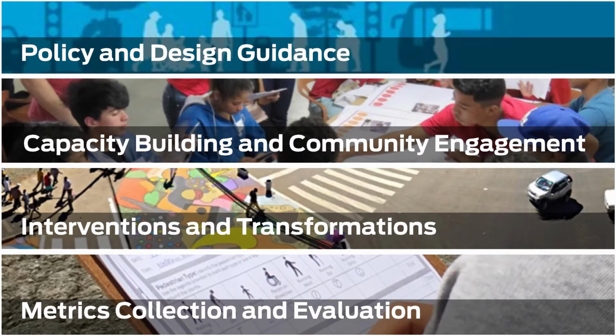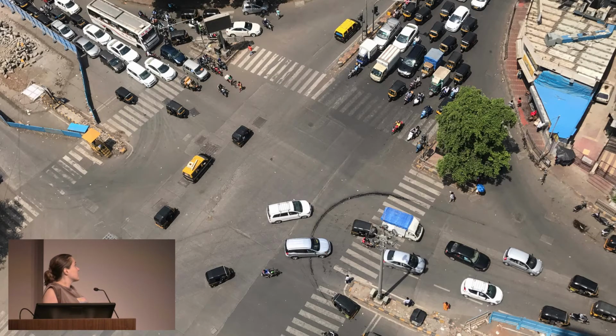And here are some examples of the projects that we do. This is an intersection in Mumbai. You can see before, the time to cross the street is enormous for tiny kids or someone elderly or vulnerable. It's almost impossible to feel safe.